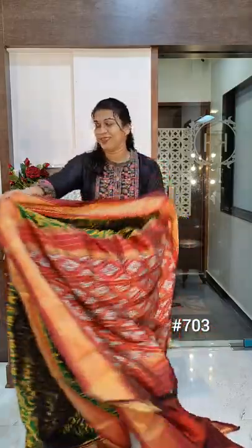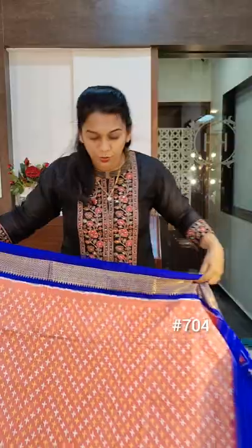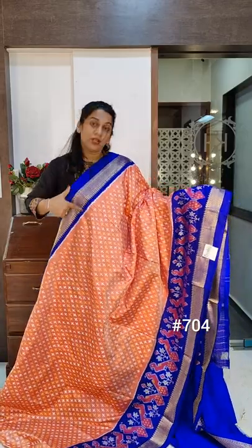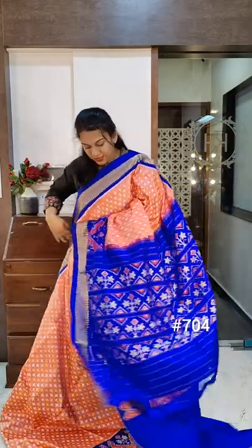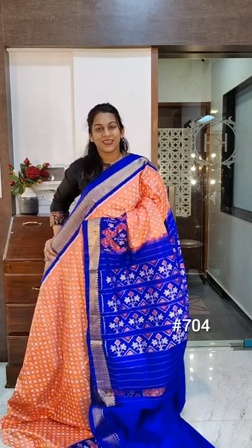Let's move to the next one. The next is a very pretty one. Just look at this. Slight dupcha, pink, red, orangish dupcha. A very beautiful color. A light carrot pink is what I would call it. Royal blue color, traditional border, with this ikkat skirt border. This is the lovely pallu. If you like it, please take a screenshot and send it to me on WhatsApp. Let's move to the next one.